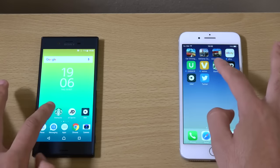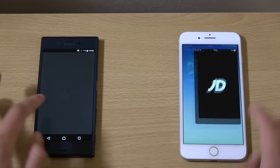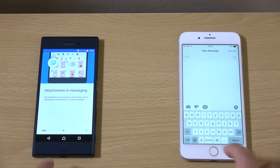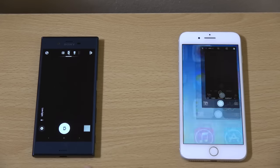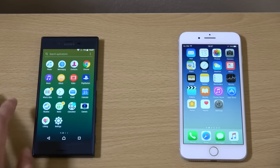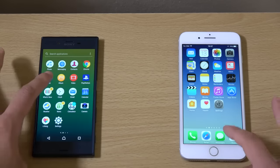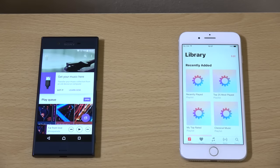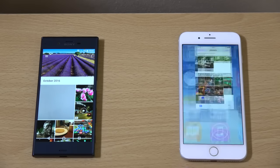Oh, so Starbucks. Bit back and forth so far. That was the iPhone. Similar. And we have the camera. iPhone again. Sony always a little bit slow when it comes to the camera for some reason. Weather. Very similar. Not bad, not bad. Music. Oh, let's try that again. Very similar. Album. Quicker on the right there a little bit.